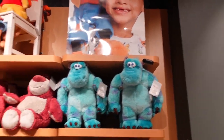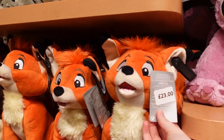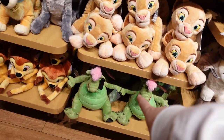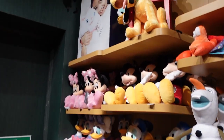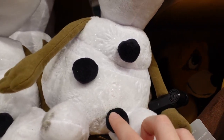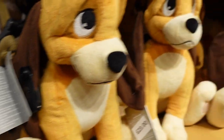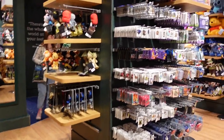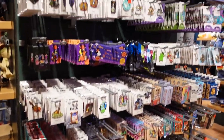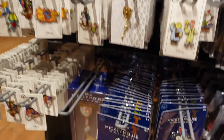For example, Sully is £23. Oh, Fox and the Hound. £23 for Todd and Copper. Obsessed. Ooh, Pete. And Pete's Dragon. Then Mickey and Minnie. Look, Olaf has little sparkly flecks in him. I don't know if you can see that. Olaf sparkles. How much is Olaf? He is also £23. And then pins, pins, pins, pins. How could you not love a Disney pin? There are so many of them. Do they have any of, oh yes, the Mickey Mouse Main Attraction.